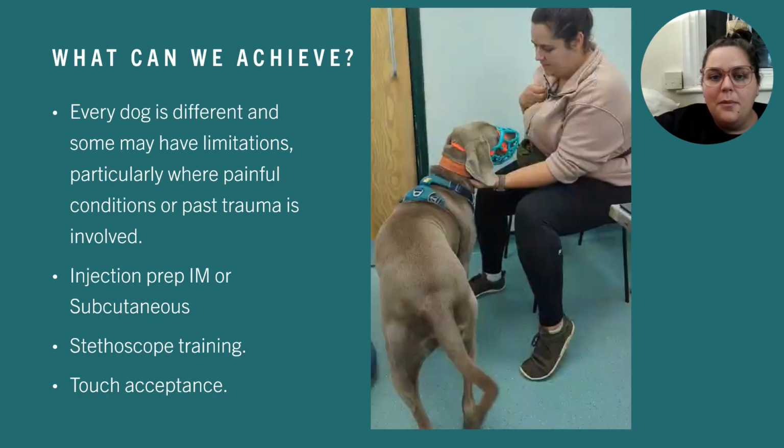So what can we achieve with our cooperative care training? I think the key thing really is that every dog is different. All of these dogs have different life experiences, different medical conditions, different genetics, different temperaments. Everything that comes together gives us a really different picture depending on the dog.